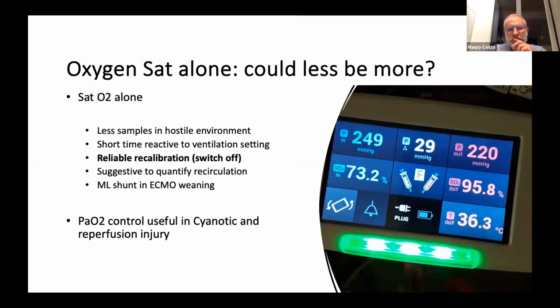The question that we had was about just the presence of oxygenator saturation, to understand if the presence of saturation alone can rely on the principle of less is more. What we have with saturation alone, we have for sure fewer samples, especially in a hostile environment. We have a short reaction time to ventilation setting modification, with a really reliable calibration.